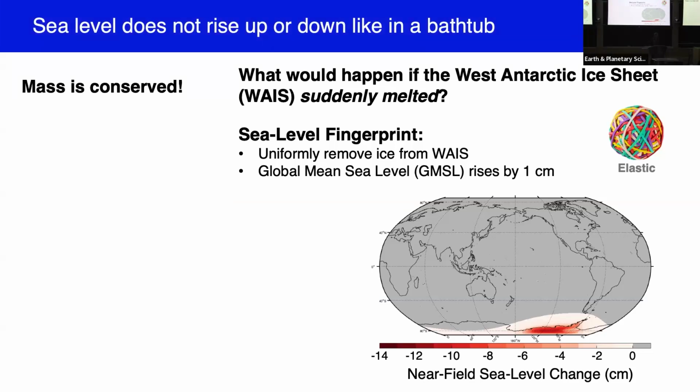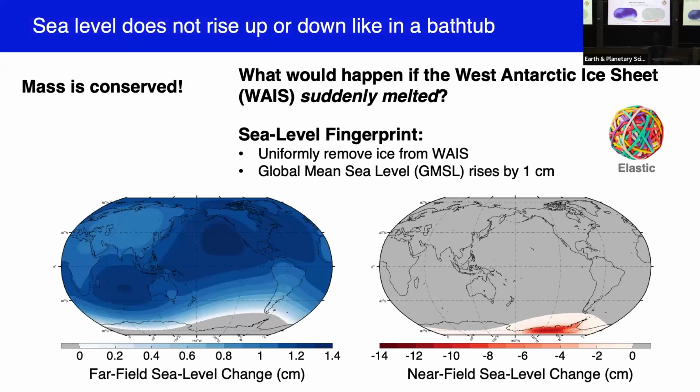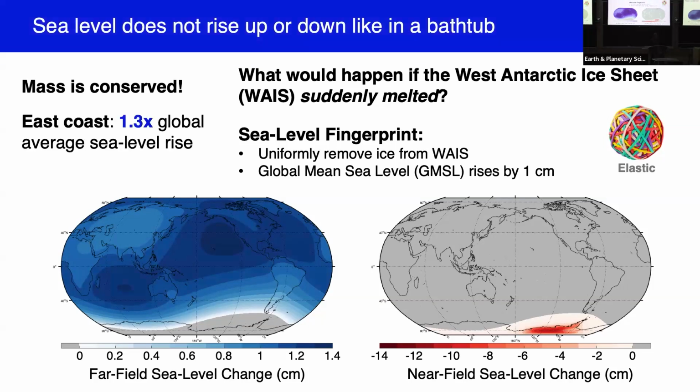But we know that mass is conserved, right? So that means that it has to rise more elsewhere in the far field. So now what I'm showing is the far field sea level change. And you can see that those of us who live on the East Coast, for example, we experience 1.3 times the global average sea level rise. So sea level doesn't rise up and down like a bathtub. It's geographically variable, and it depends on where the ice is melting and where you're sat on the world.